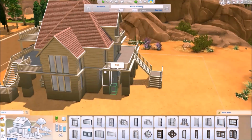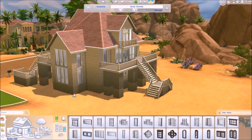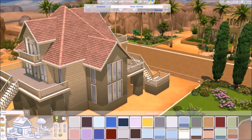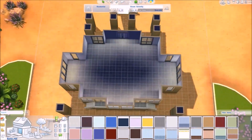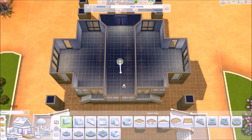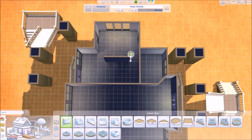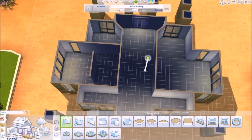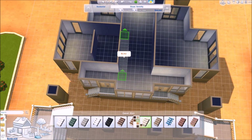It's not modern necessarily, but you could consider it that in a way, just because of all the big windows and open spaces in it. But it kind of reminds me of a vacation home that your family would vacation to in Florida or something.